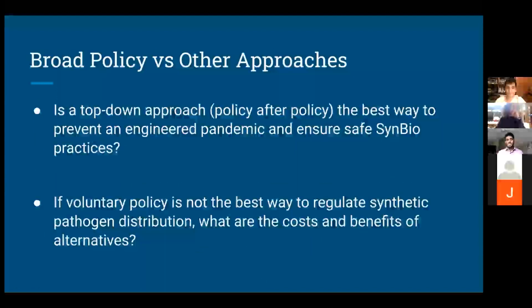And so all this policy analysis, I'd like to mention that policy after policy may not be the best way to go about mitigating threats related to engineered pandemics. And if policy after policy is not the best way to go about doing this, then what is? One alternative is a bottom-up approach where we educate researchers, postdocs, and undergrads to have this existential risk mindset in synthetic bio. I'm not saying that they need to necessarily know about existential risks, but just being cognizant of the education that is available in synthetic bio.